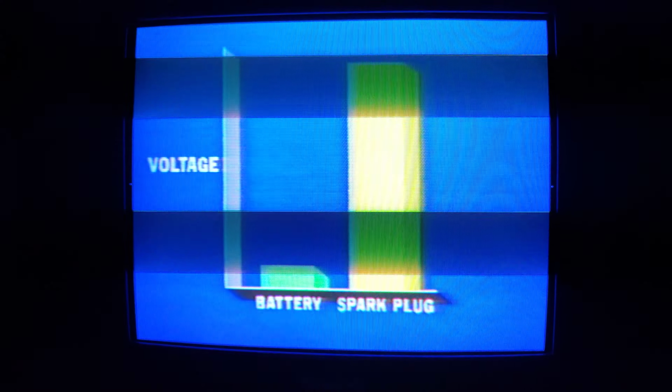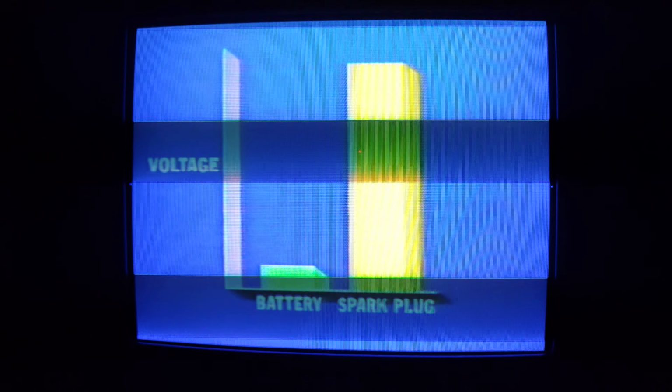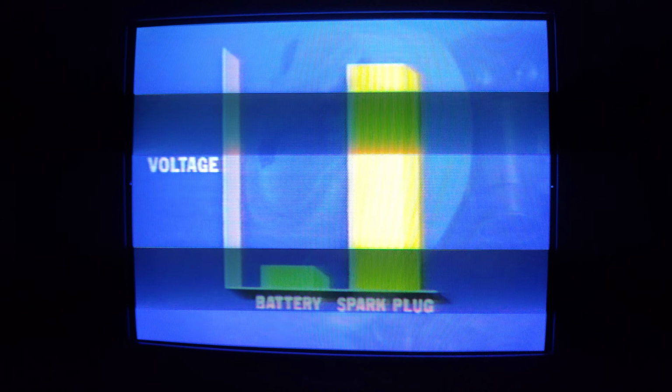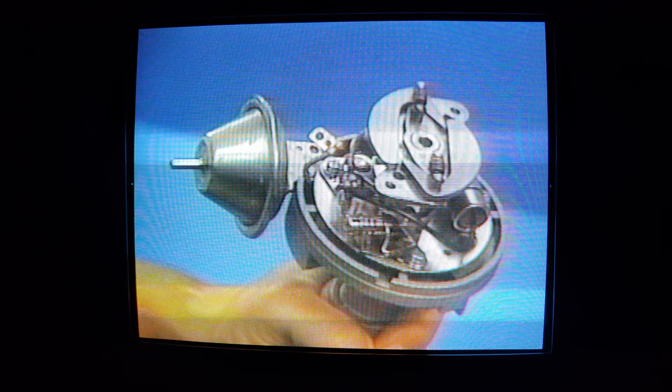Now let's review the key segments of this program. 1. All ignition systems transform low battery voltage to high spark voltage. 2. Breaker point systems use a rotor to direct the spark to the right spark plug. 3. The breaker point system adjusts timing with vacuum and centrifugal advances.